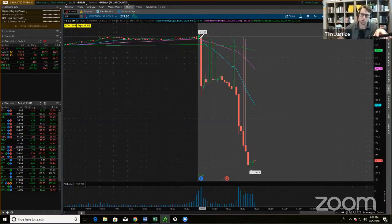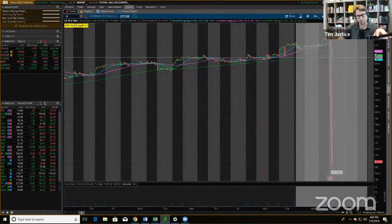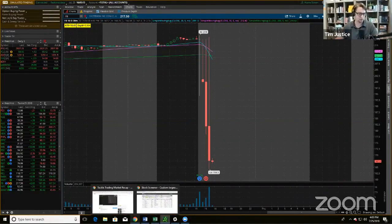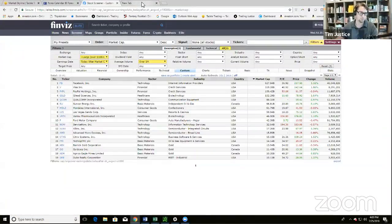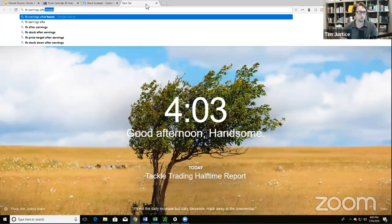Facebook went from 218. Holy cow, what is going on here? Maybe not. I did not see that last little push. I saw the original thing. Facebook after hours is down at 167. If that gap's 50 points down on this market, that could be a huge day for tomorrow. Let's go look up Facebook earnings after hours.